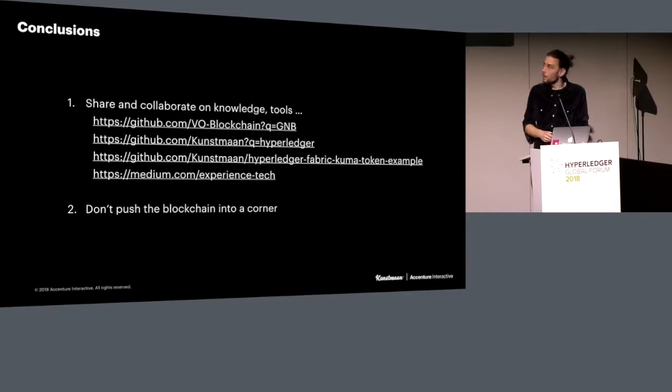And another thing I wanted to say is that we think it's not good to just push blockchain into a corner, because when we were with the client, they drew their own technical architecture and put a blockchain somewhere below. But if you try to understand the technology, look at all the components, I think it can become part of your technical architecture instead of just one thing below, like a regular database.